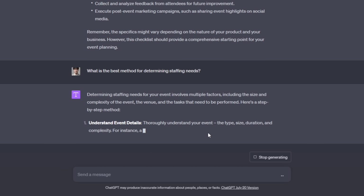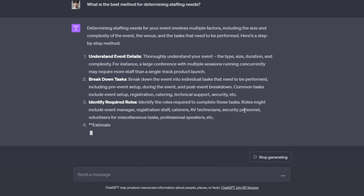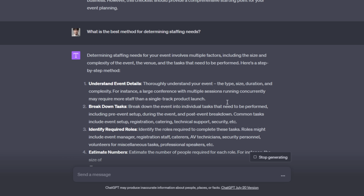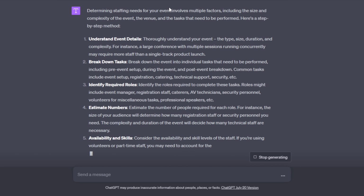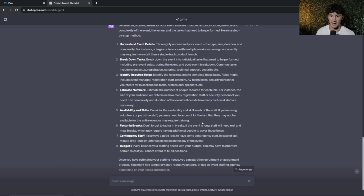That's why I like doing this stuff in ChatGPT when it comes to event planning, packing, anything that involves a long list of items, because if I'm confused on something or I need help, ChatGPT can break it down in a way that I can really understand it. So now it gives us 8 more steps in order to help with the staffing section of our event list.